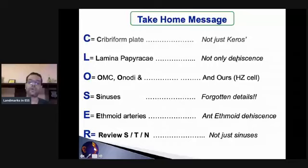Remember the cells in the osteomeatal complex, the Onodi cell, and also Haller cell or the retromaxillary cell, where you can have disease that needs to be taken care of. The sinuses, remember the forgotten details that we mentioned in the sphenoid sinus, in the maxillary hypoplasia. Sorry about the frontal, the frontal has to be a separate one. It's a separate one-hour lecture. Remember the ethmoid arteries, where you have not just the low-lying ethmoid artery, but also the dehiscent anterior ethmoid artery. And remember to review the septum, the turbinates, and the nasopharynx.